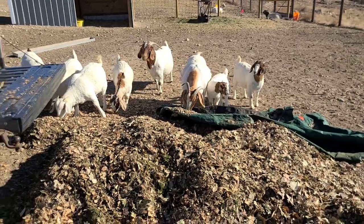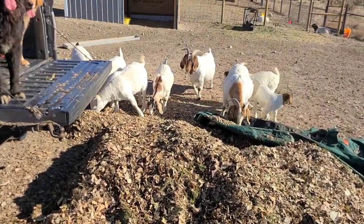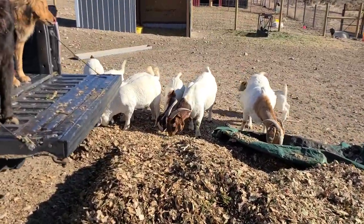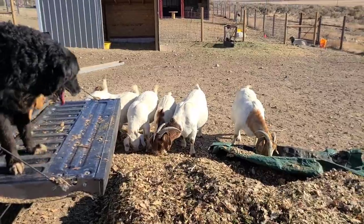Got that all unloaded. It would make my life a whole lot easier if I had a dump trailer, but I don't right now. So the tarp thing works out really well. But yeah, got it all out. The does are loving it. Got this pile out here with the yearlings and the older does that have a kid on them.